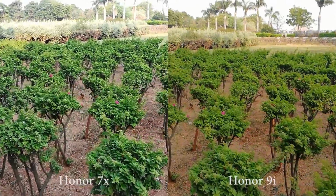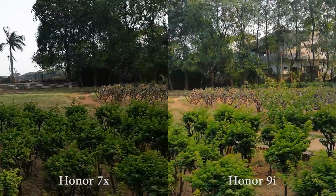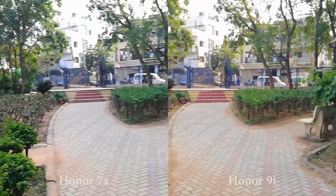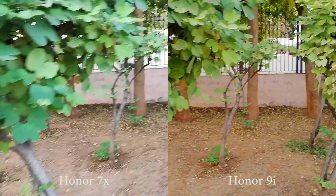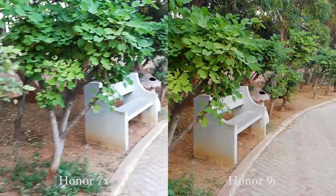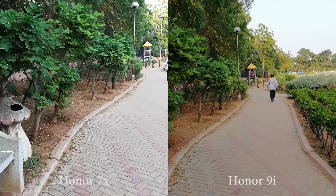There is a lot of exposure shift on Honor 7X. You can clearly see the change in brightness of the footage on 7X. But on Honor 9i, exposure shift is very well handled. So for video recording, it's almost a tie. I don't like the colors on 9i, but I'll pick it for better exposure control.